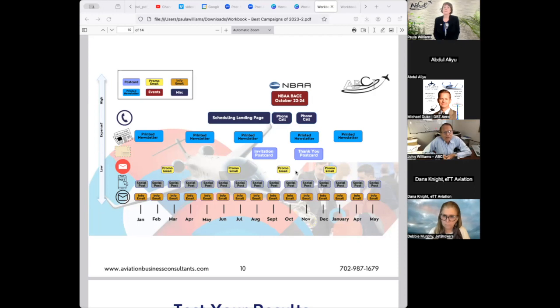Well, the thing is, even though it sounds like a lot and it's starting early, we've had the experience when we go to NBAA, having done this, we walked up to people and they see the name tag with ABCI. Oh, you guys are ABCI. Yeah, I got your stuff. And then they start talking. It's a lot easier to get going that way.